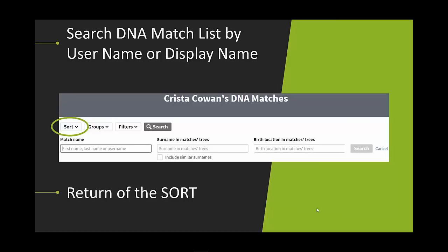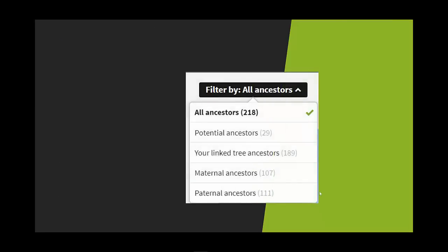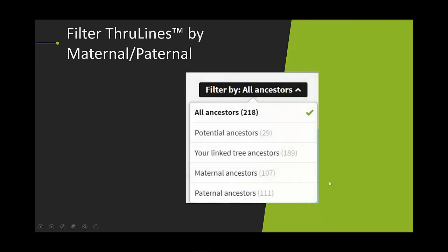Okay, let's talk about through lines for just a minute. So we now have added a feature in your through lines to filter by maternal ancestors or paternal ancestors. So you've always been able to view your linked tree ancestors or your potential ancestors, and now we can have you look at them by maternal or paternal. These through lines for most people go all the way up through 5th great-grandparents. Of course, that's dependent upon the size of your tree and the size of the trees of your matches and how many we can figure out otherwise.